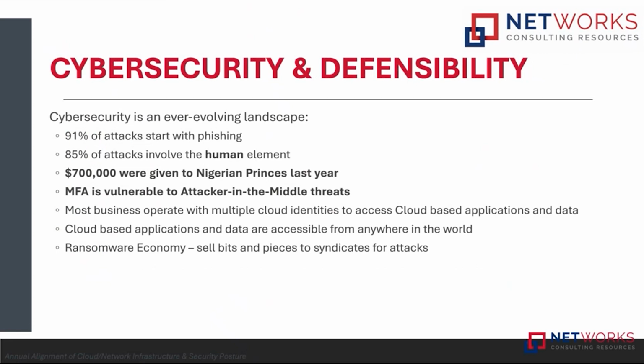Every evolving landscape, everyone knows about that. Phishing is like the flavor of the day now. And they're really trying to get you to transfer money and things like that. But they can do identity theft.